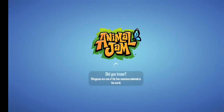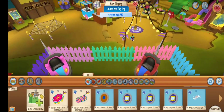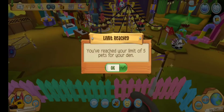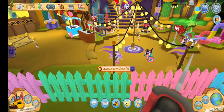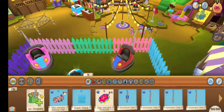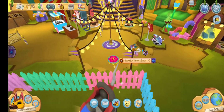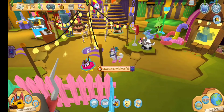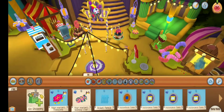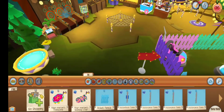Okay, let's go to my den. Okay. Don't know what that means. So, what does it do with this? Okay, I understand. Oh, that's adorable. Sorry, but we're going to have to try the trampoline. OMG, it's so adorable. I love it. It will just be the pet area.